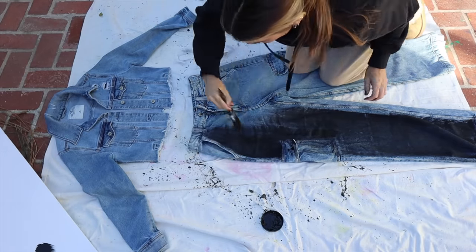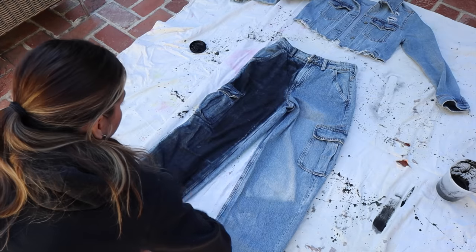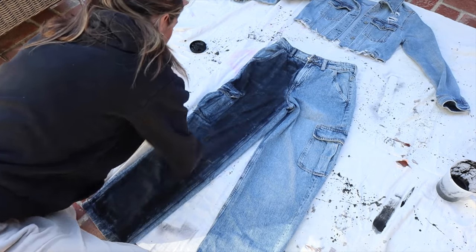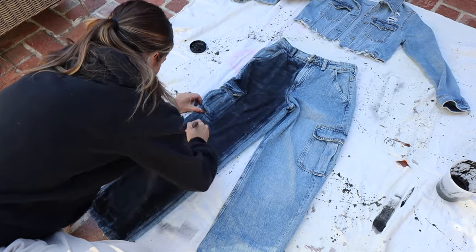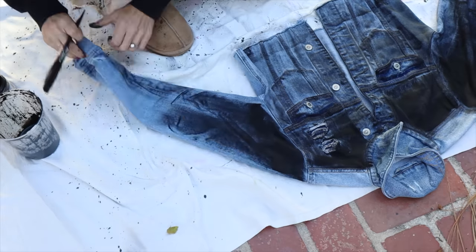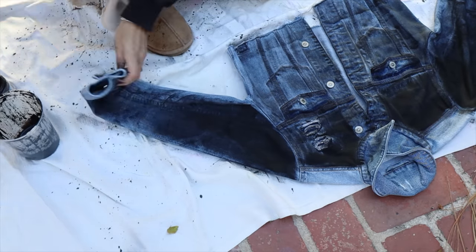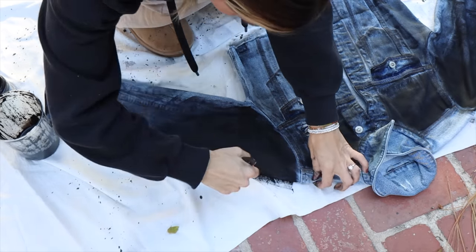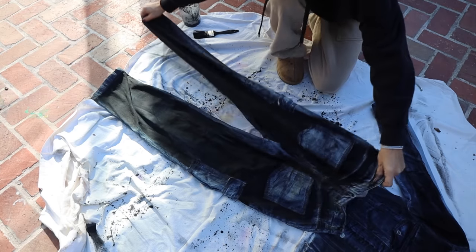So I end up redoing it, but the overall painting technique is the same. Another mistake I made is I thought that the contrast between the light denim and the black was a little too harsh. So I started buffing, almost like dyeing the lighter part just slightly darker. And I didn't like that either. The contrast was lost and they just looked like black jeans when all was said and done. So I ended up throwing them in the wash.